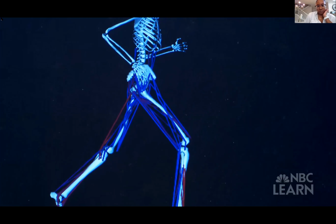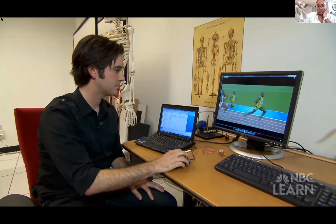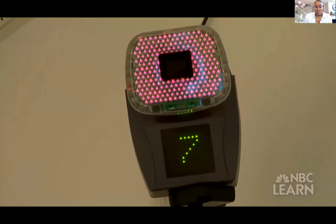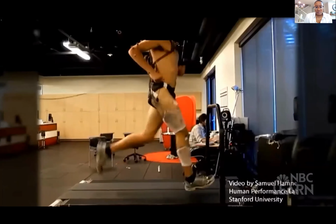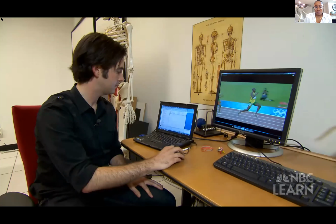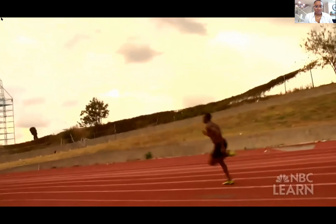How the muscles function during motion is part of the research conducted by Samuel Hamner, a mechanical engineer at Stanford University, who has also received support from the National Science Foundation. Hamner collects data in a motion capture room using infrared cameras and sensors and creates dynamic simulations, information that can help treat movement disorders and also help athletes optimize their performance. If we can understand what the functional roles of these muscles are, it might help Usain Bolt change his training or better understand how he can become faster.